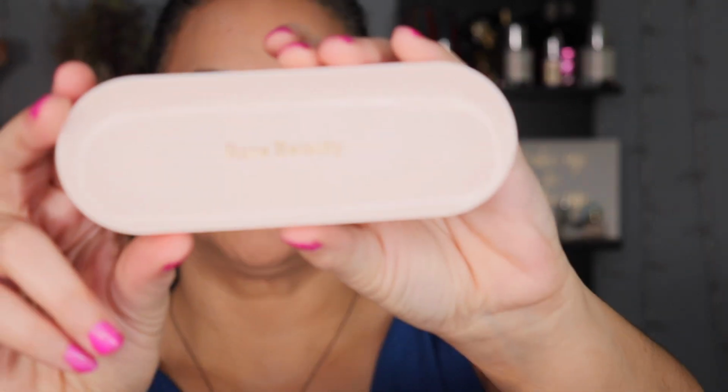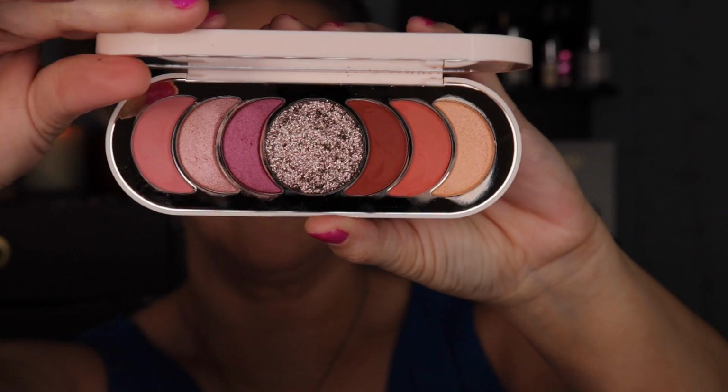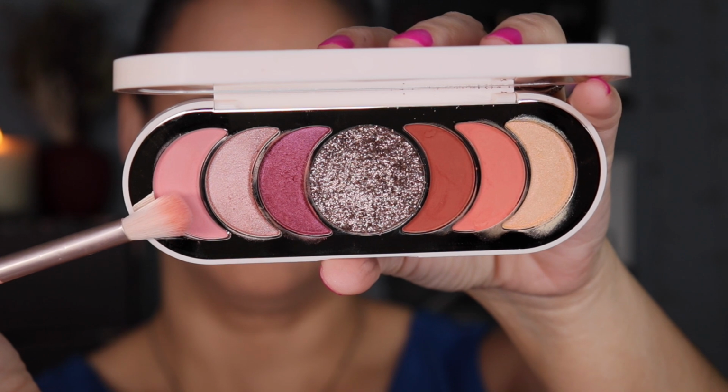I don't like any cooling sensation, so I've also returned this one. But I think for the majority of people who aren't as picky or fussy as I am, it's going to be totally fine.